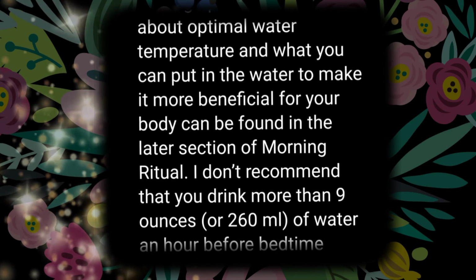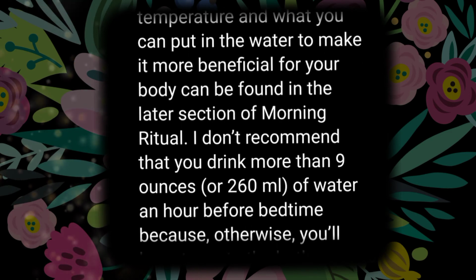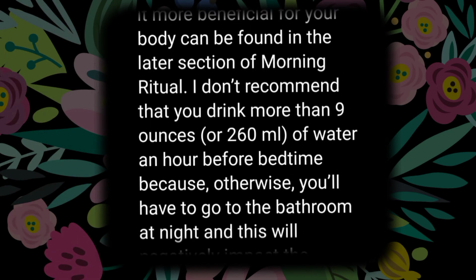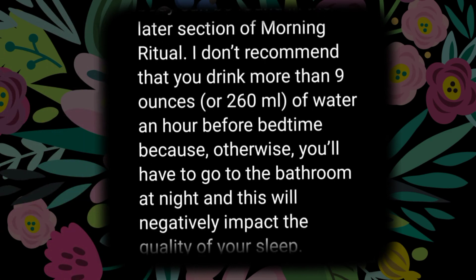I don't recommend that you drink more than 9 ounces, or 260 milliliters, of water an hour before bedtime because, otherwise, you'll have to go to the bathroom at night and this will negatively impact the quality of your sleep.